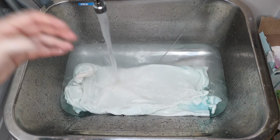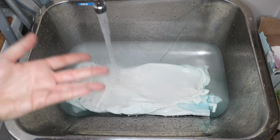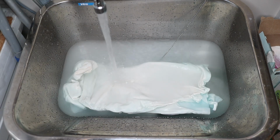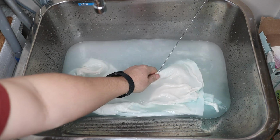Now, another thing I would like to mention is that if this has happened to you, don't dry the clothes. That's going to make the dye set faster. Just put them in the basin right away. So this is more than enough water. Actually, this is too much. I'm going to let some out.